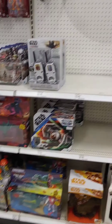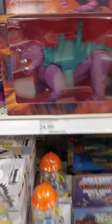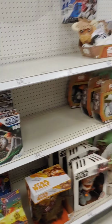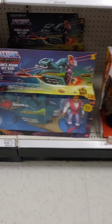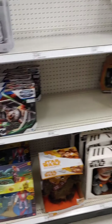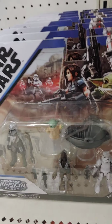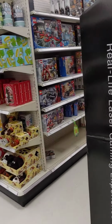No regular action figures, except I think I saw, oh look, Panther or whatever it is. Oh, what is his name? Cringer, or Panther. That was kind of cool. I probably should have got that, but I didn't. Another cool He-Man. But no Black Series, no Vintage Collection. Of course, they have those packs of Mandalorian Baby Yodas that nobody wants, because that's why they're all still sitting there. Nobody collects that stuff.